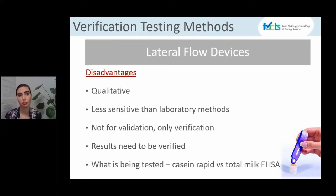And a very, very important point is to look at what is being tested. So what allergenic analyte or protein analyte does the kit target? Because let's say, for example, at your facility you have whey powder, and now you want to purchase a milk rapid kit. If you purchase a kit that only targets the casein protein in milk, it will not be suitable for your whey powder, and it will not detect contamination thereof at your facility. So it is very important to look exactly: is it detecting casein, is it detecting whey, or is it detecting both, so total milk protein.